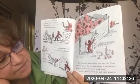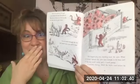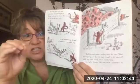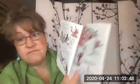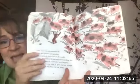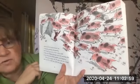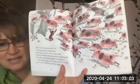Carefully, George lifted the latch. Oh my, what do you think's gonna happen? So carefully, George lifts the latch. And before he knew it, all the pigs had burst out of the pen and they were grunting and they were squealing and they were trying to get away as fast as they could.